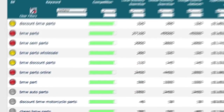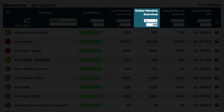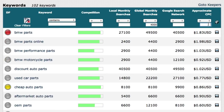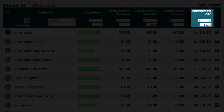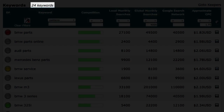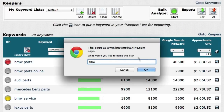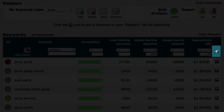Now what you want to do here is filter your keywords down and find the best keywords to target. So let's say we want our keywords to have at least 4,000 global searches per month, and we want at least 175 per click. Boom! From 800, we've narrowed down 24 keywords that match this criteria. Not bad. We'll save these by adding a new list. We'll name it BMW, and we'll click this Save All icon here.